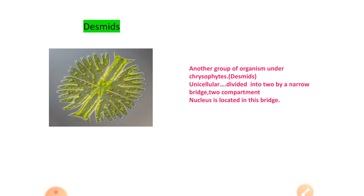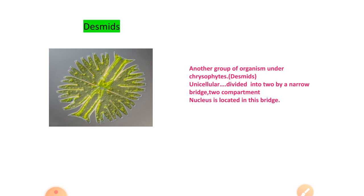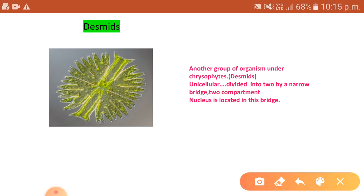Desmids. They all belong to Kingdom Protista and they are unicellular. The cell is divided into 2 symmetrical compartments by a narrow bridge. You can see it here. The nucleus is located in this bridge. Each compartment has a folded chloroplast for photosynthesizing.